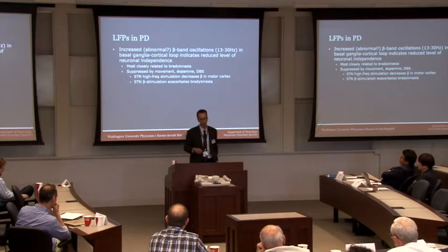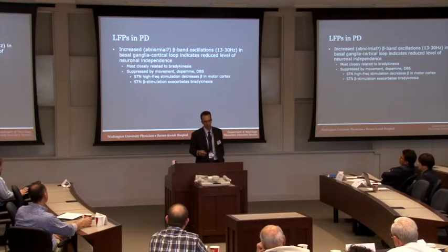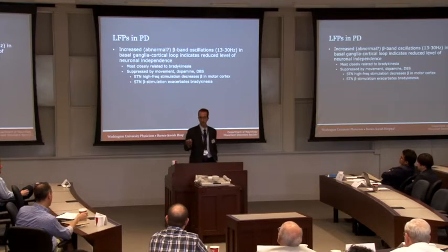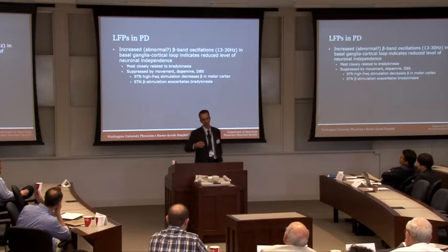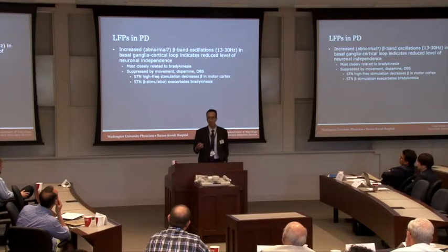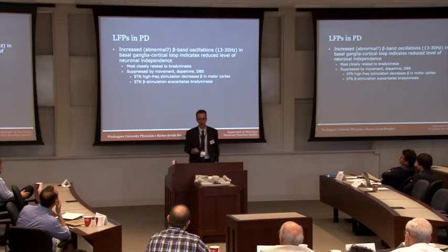Further supporting this notion that LFPs play a role in this, DBS at high stimulation frequency decreases the beta synchronization in the motor cortex. Stimulation in that beta range at the STN, at the GPi, exacerbates the motor symptoms.